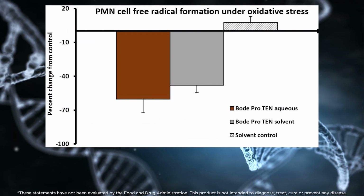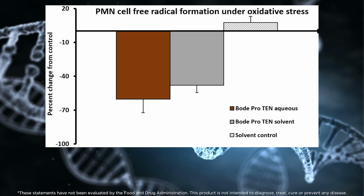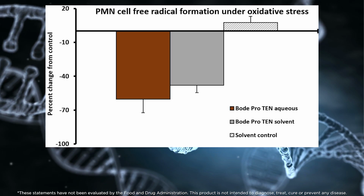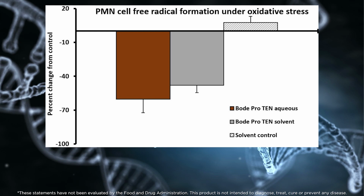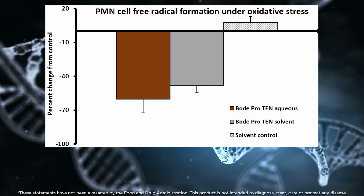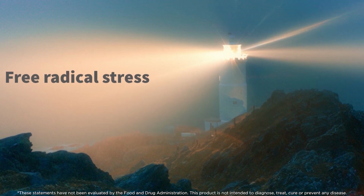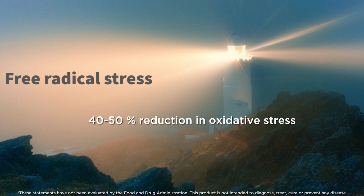Not only does Body Pro 10 contain antioxidants that can enter into living cells, Body Pro 10 also inhibits the free radical formation by inflammatory cells. We saw a 40 to 50% inhibition of free radical formation. Think of a 40 to 50% reduction in the thick fog that made it difficult to see the lighthouse signal.